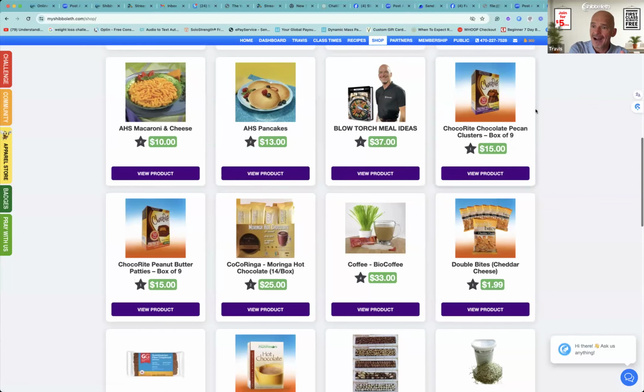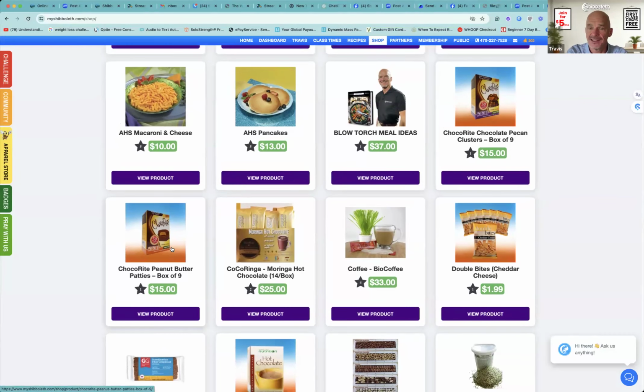Over here, I've got chocolate pecan clusters and chocolate peanut butter patties. They've changed up the size of them. They're a little bigger. I actually like them better since they changed that up. And you can have up to 4 of those as one snack. Up to 4 as one snack. You don't have to have 4. You probably won't want 4.